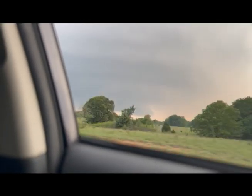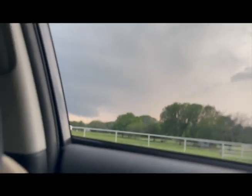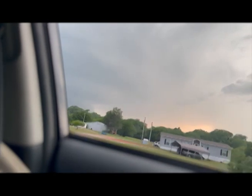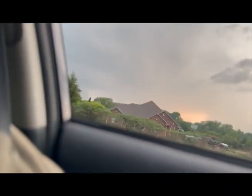Anyways, here's the continuation. One regret is I wish that I had just gotten more video of when it looked like this. Very clear, great structure when I was closer. Before this moment.